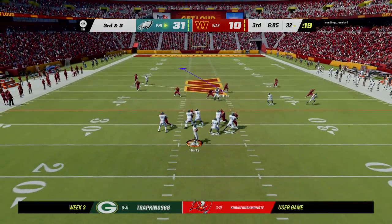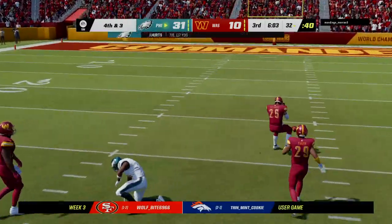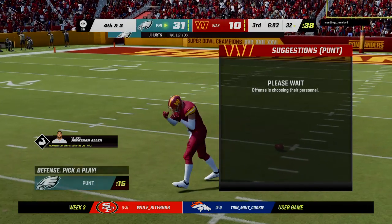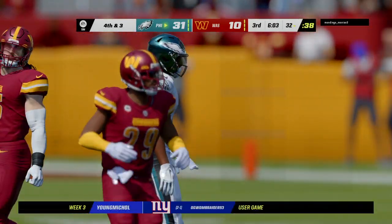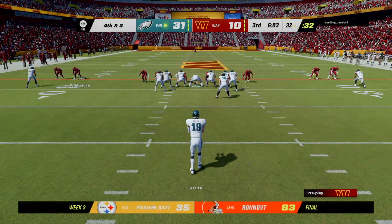Throwing is Hurts. And unable to connect, incomplete. Now give them credit, they took their shot, but it's going to bring up fourth down. The Eagles send out their punter now. And the way this offense has moved the ball, he hasn't been needed till here in the third.